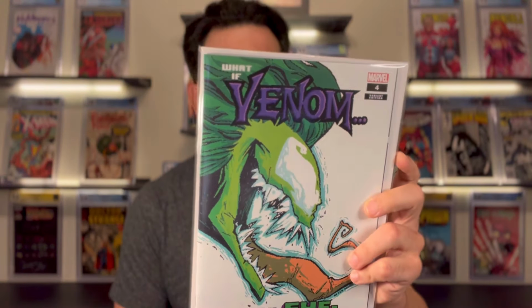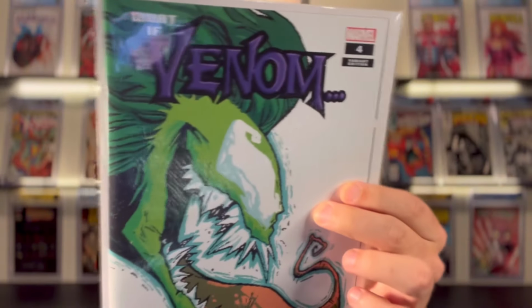But they sent me this as well. Now, I don't know what this is. Maybe you guys can help me with this. This is What If Venom number 4 possessed She-Hulk variant. The printing on this looks a little weird. I've never seen this variant before. I'll do some research on it to see if maybe it's something cool, but I know I didn't order it. And this is like a $15 book that they just gave me for free.